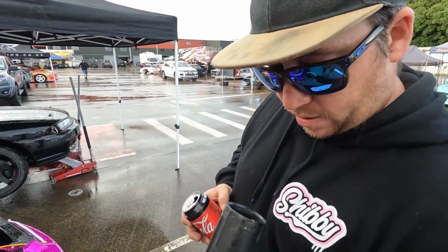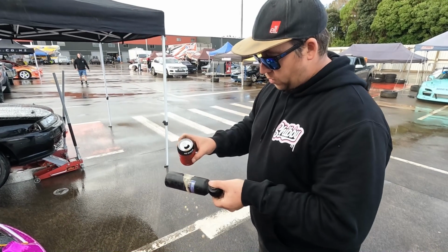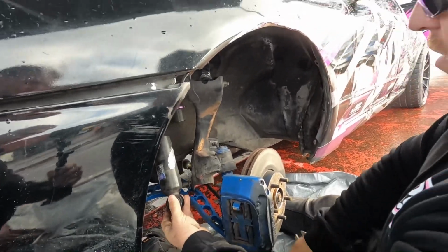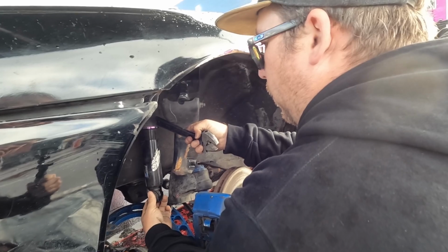So Ben has gone ahead and welded up our coilover, which is good. It's a bit hot. It's good now. So now I have to attempt to do this without burning myself, which is going to be all kinds of fun. We're actually raising the car a little bit as well.